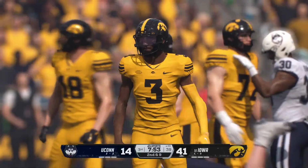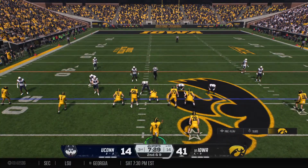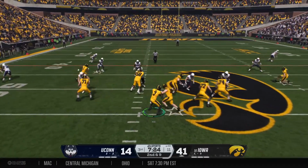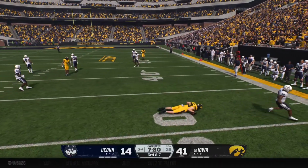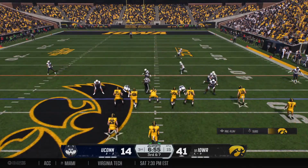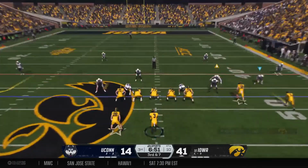Not much working there. It'll be 2nd and 9. Stuck with a running game on first down. Now here they come again. Off play action, quickly out to the tight end. And just a short, safe pass play. They pick up a few. Now facing a 3rd and long.